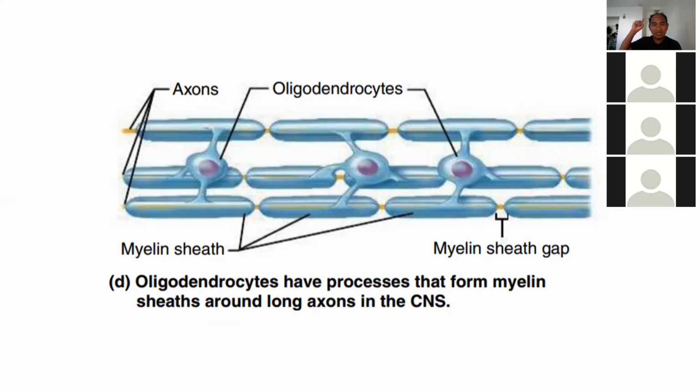But the way it is done is a little bit awkward. This oligodendrocyte is wrapping around only this region. Another oligodendrocyte is wrapping around this region, and another around this region. By doing so, different oligodendrocytes cover different portions of the axon, and we have little gaps in between the myelin sheath along the axon. That is what we call the nodes of Ranvier. So this is the myelin gap.